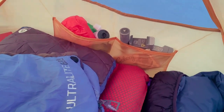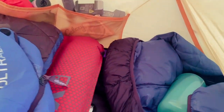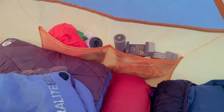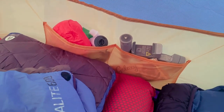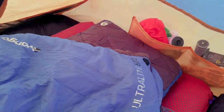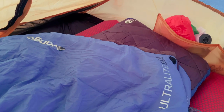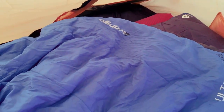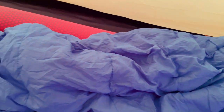So if I give you a little run through of how much space I've got. There's my down jacket and my water bottle. A couple of pockets at the end there. I've just got some gump in the end there. I've got my Exped Synmat 7 mat with my Sierra Designs dry down pillow. Vango Ultralight sleeping bag.